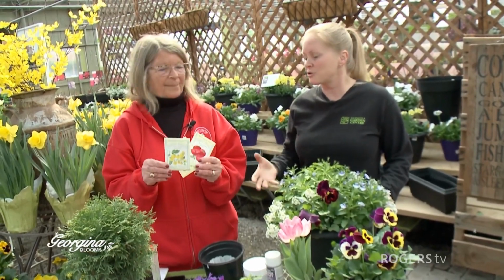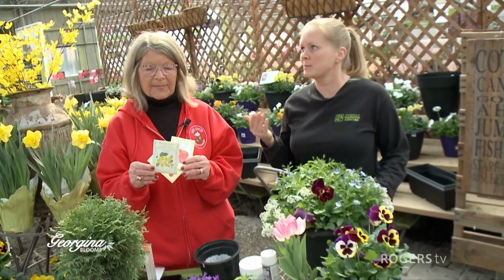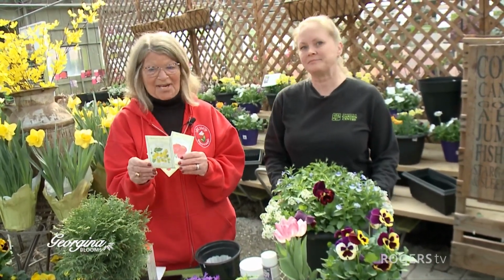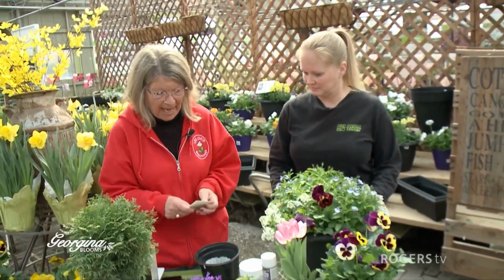But as long as your soil's good and you have the right amendments in it and everything, your tomato's going to taste like a tomato. This one says right on the package, a sweet tasty snack. Yes. So no sugar in your soil.